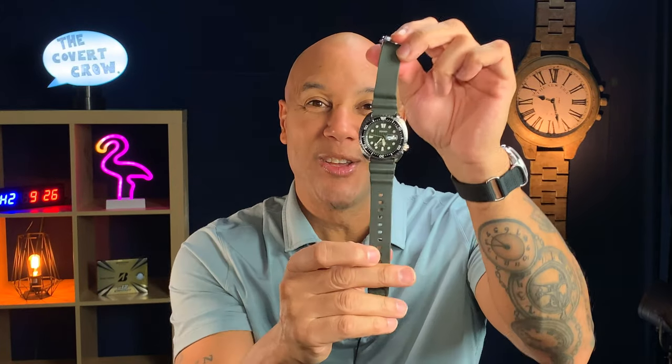And of course, Seiko lume, superb. And the traditional 4 o'clock position for their divers, for that crown, which is screw down, gives you that added peace of mind, and you can have a lot of fun with this particular timepiece on the silicone rubber. And last of the automatic watches, but definitely not least, it is the Tudor Black Bay GMT.